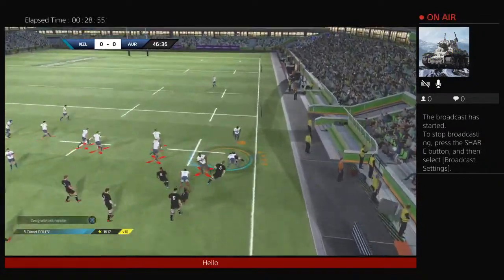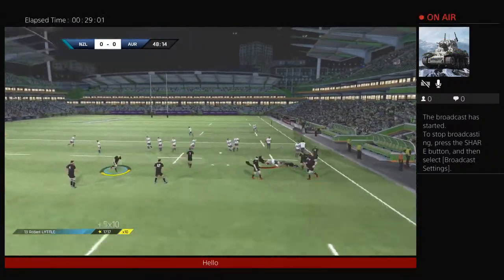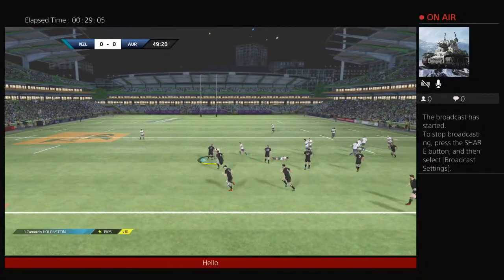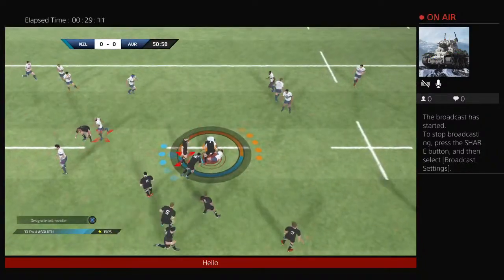Tackle made. Is played out on the left. And he still manages to free up the ball despite that contact. Brilliant tackle. Terrific tackle by Stockdale.